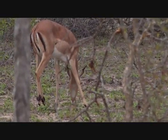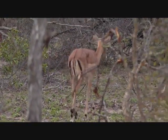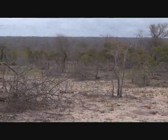Just ever so slightly bulging around the belly area. And to see the fresh green grass is such a pleasure. I can't believe it's the same place. It really is so amazing how quickly it's gone green.